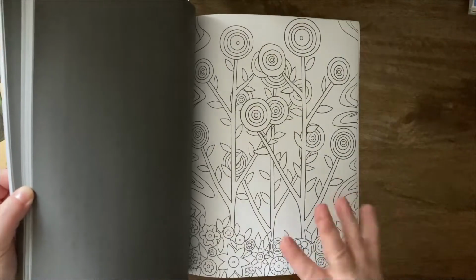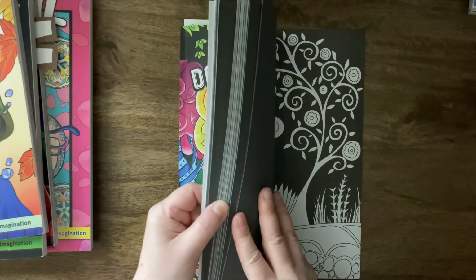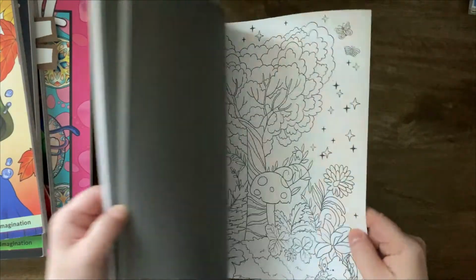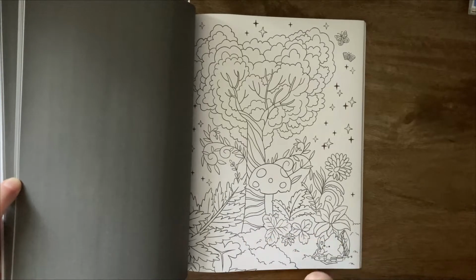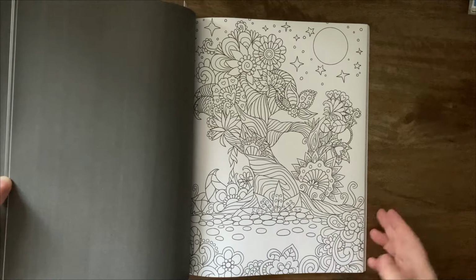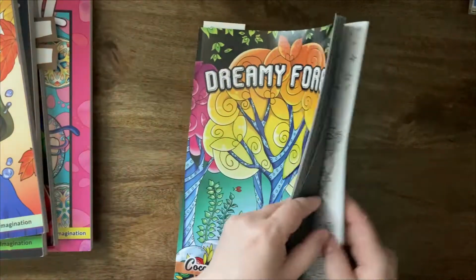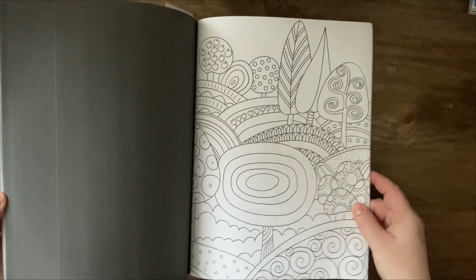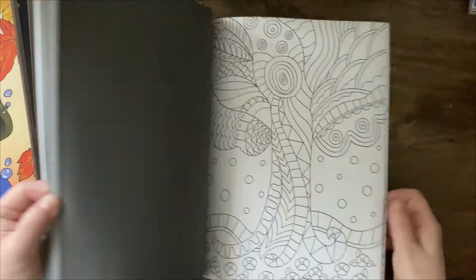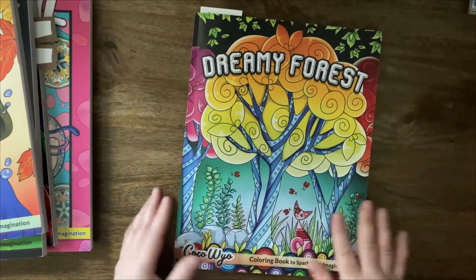So yeah, I think that's a really nice book, and this is kind of the style that you have. I think I can see about 2 different styles or 3 in this book. So there might be different artists, or they just simply employ different styles of drawing, but generally the style is kind of whimsical, a lot of pattern. I think it's very suitable if you like to use markers, which is what I'm going to use it for, to practice my markers. It's almost patterny style. Some of them have black backgrounds, but there are not a lot, maybe 3 or 4. So yeah, that's Dreamy Forest.